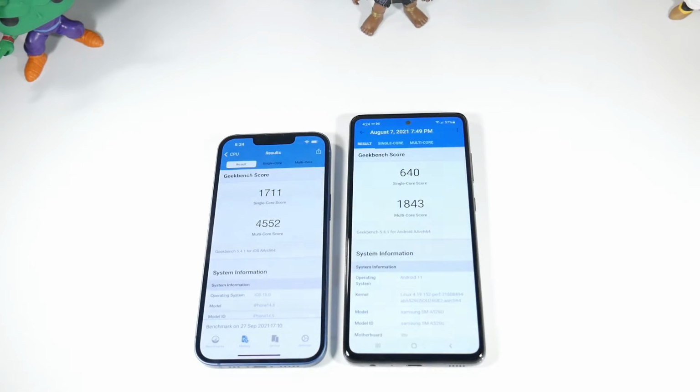Alright, so here is another massive difference. This is really one of the big differences between a flagship and a mid-range: the CPU power. With the A52 5G, we're on Android 11, One UI, and then we have the Snapdragon 750G and the Adreno 619. We also have microSD card support, 128 gigs of internal storage, and 6 gigs of RAM. On the iPhone, we have iOS 15, the Apple A15 chip, no SD card support, 128 gigs of internal storage, and 4 gigs of RAM.